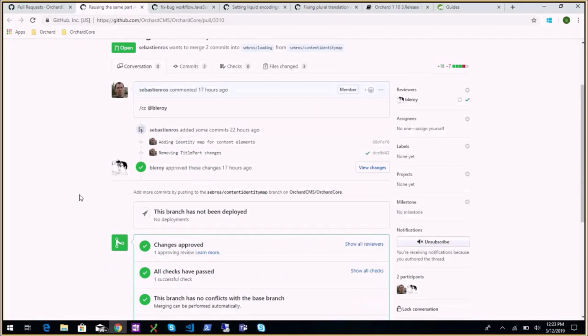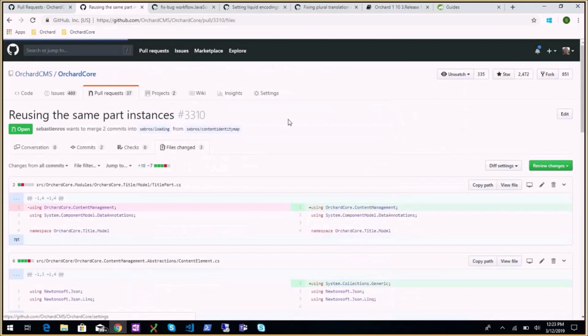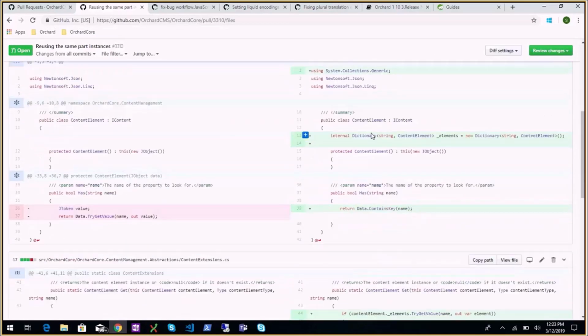So unless you had changed the JObject source, you will get a new instance of the part, which is bad for the reason that I explained and also for performance. So this PR fixes it by, in the content element class, adding an internal dictionary that is a cache, an identity map of all the sub-content elements that have been created on it.